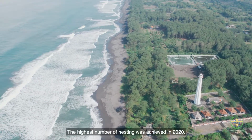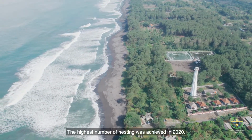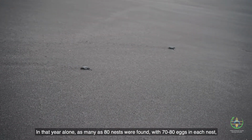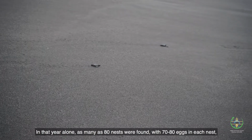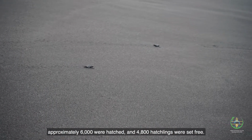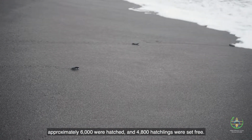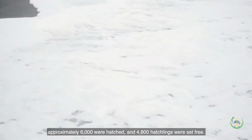The highest number of nesting was achieved in 2020. In that year alone, as many as 80 nests were found, with 70 to 80 eggs in each nest. Approximately 6,000 of them were hatched, and 4,800 hatchlings were set free.